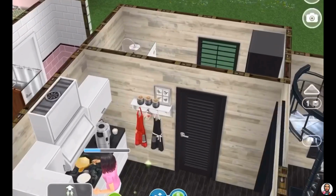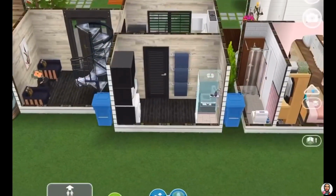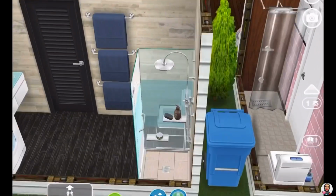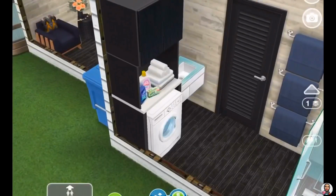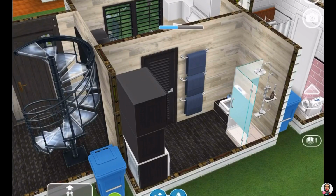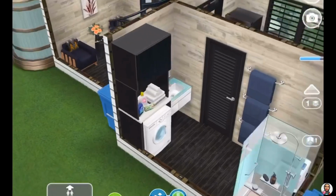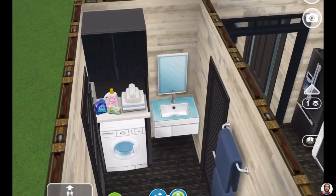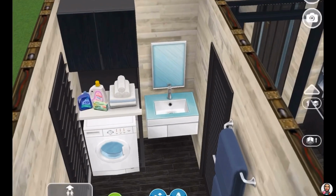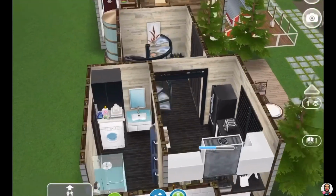And right beside the kitchen area there is the bathroom area, and they have a washer dryer combo, of course, because they have a toddler, and you know how much clothes you need when you have a toddler. And I have used that sink. I think we got it from the Philips event a long time ago, and I haven't used it for ages. So I thought I would just put it there because it looks like a tiny house type sink.